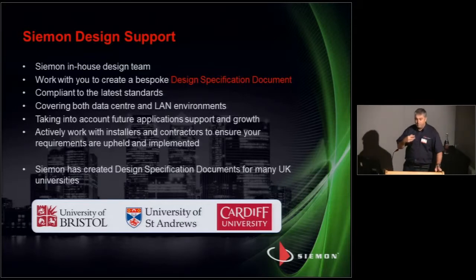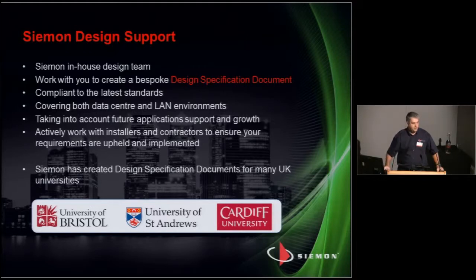So by being able to provide you with a document that then goes all the way forward through that specification, through the build, we're then able to help you make sure that that's happening. During the installation, we'll come down and carry out audits, and make sure that it's been done the way that it needs to be done. As I said, not everybody does this service, but it's something that Simon are particularly proud of, and we do it very efficiently. As you can see, we've provided, that's just a couple of them on the bottom of the slide there, University of St Andrews and Cardiff and Bristol and Sussex Uni, and there's a lot of them just in your environment, and we do this for many of our clients as well.